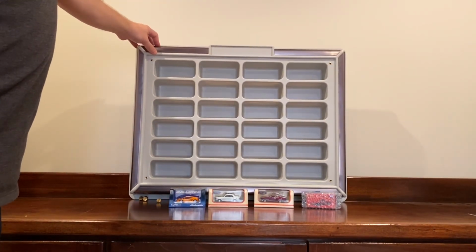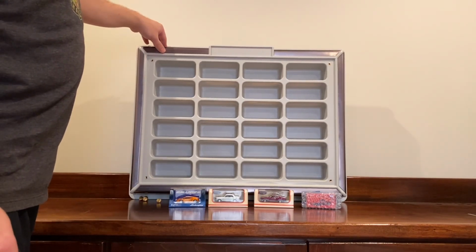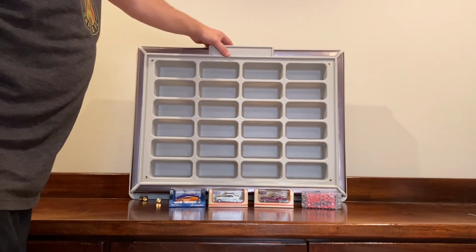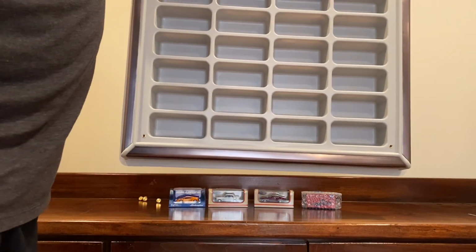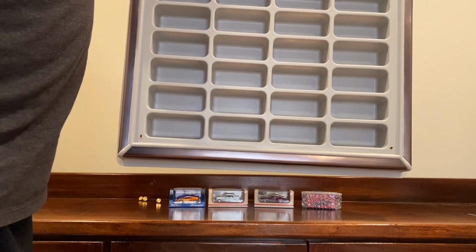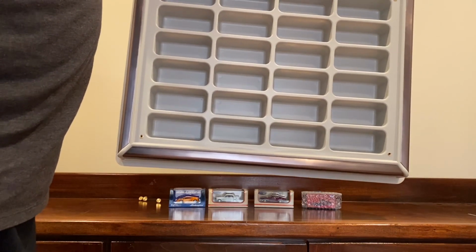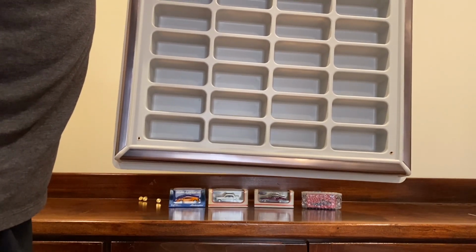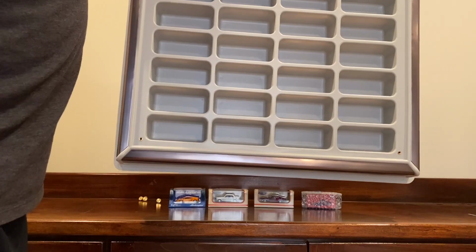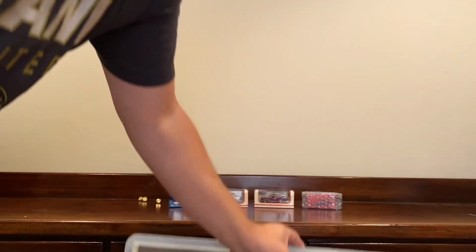So Tyrone, I don't know how to thank you for this, man. This is, I mean, probably a one in a billion chance of me getting something like this or ever finding it again. So I will get some cars put in here and show it off in a future video. I love it. Thank you, Tyrone, so much. Let's get to looking at these other cars and then we will see what it looks like with some stuff in it.